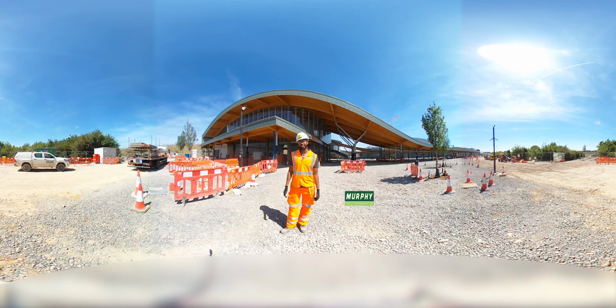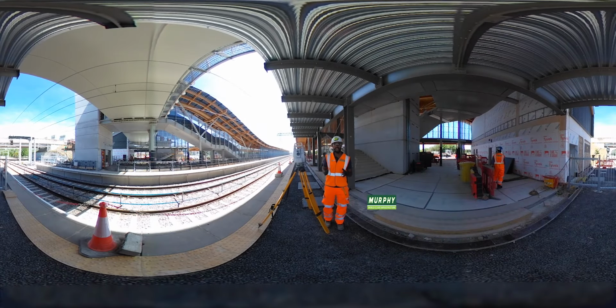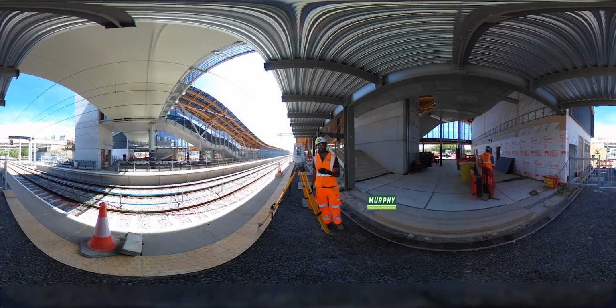One key aspect of my role is the installation of the 4 new platform units. We are currently stood on platform 4 of the new Cambridge South Station. By the end of the project, we will have a total of 4 new platforms and 4 new running rails. Initially, at the start of this project, we only had 2 running rails. To create the 4 new running rails, it involved a significant amount of work with different subcontractors, not just Murphy's.